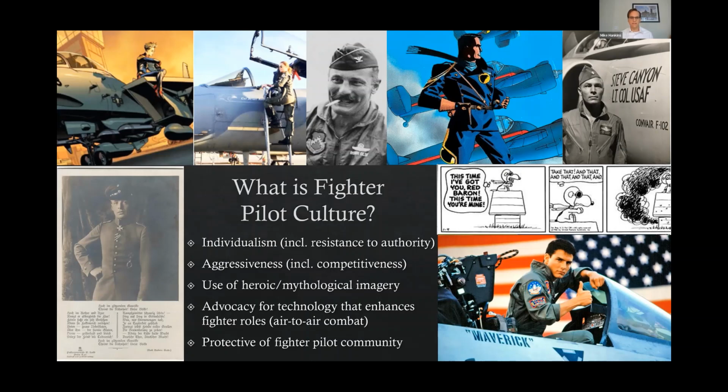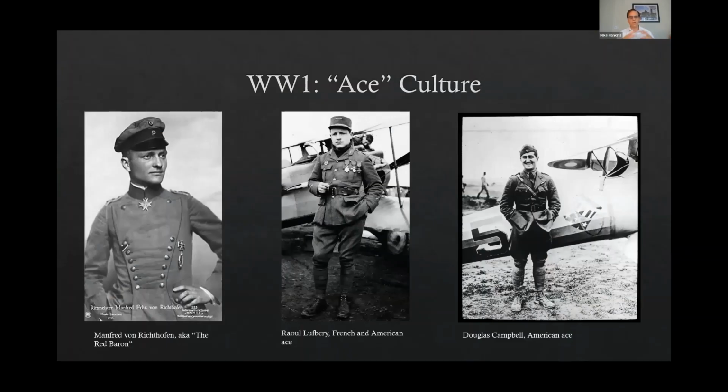But you still see some of this today in other ways. So this was kind of guiding the way I was looking at this. And you see this culture really form in World War I around this idea of the ace, which is brought about by the French press initially, and then very quickly spreads. The idea that 5 aerial victories makes you an ace. And so the whole concept of counting your victories becomes very important. And this is a way for these pilots to have status with each other.